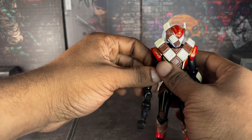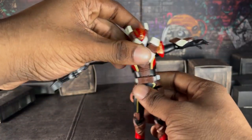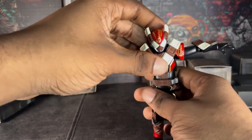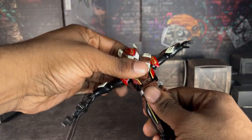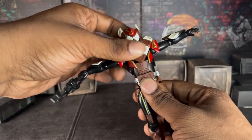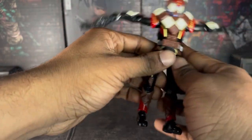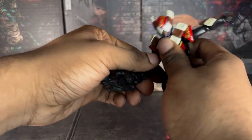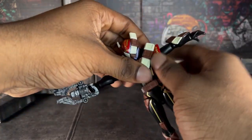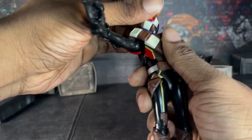Alright, so how far can the arms go up? This is how far his arms can go up, like this. This is how far you go from the back to the front, like this and this. Yes, he's like a figure art. This is how far his legs go. He has a lot of articulation. That's really fun. You can put him in a lot of poses as well.